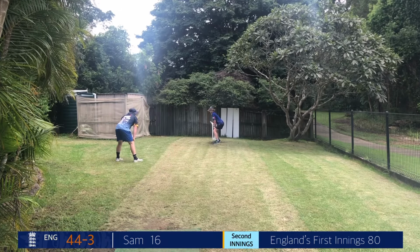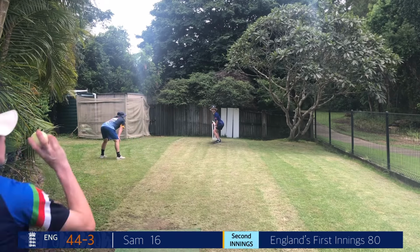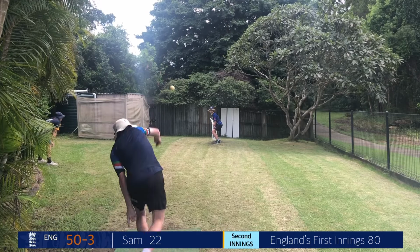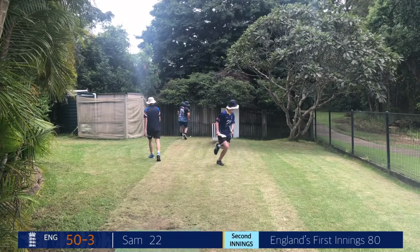Sammy, run it. Oh, a lovely shot. Lovely shot. Got a bit greedy, got a bit straight. And the boundary.